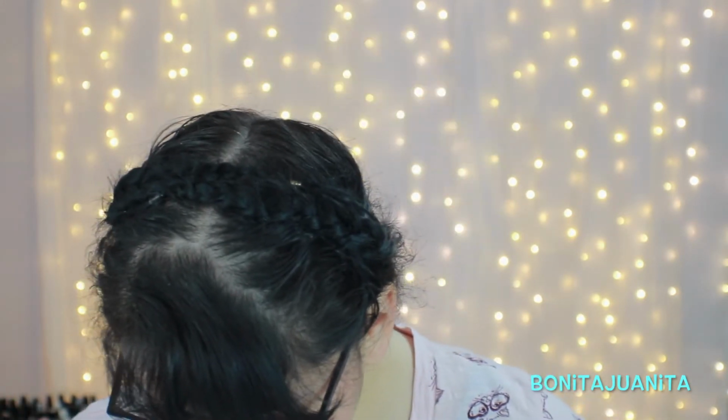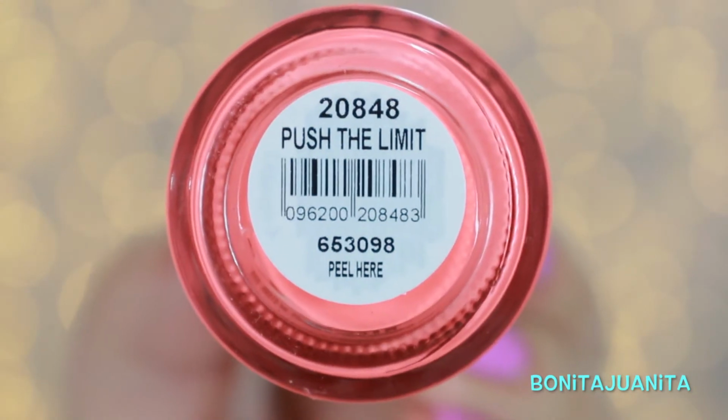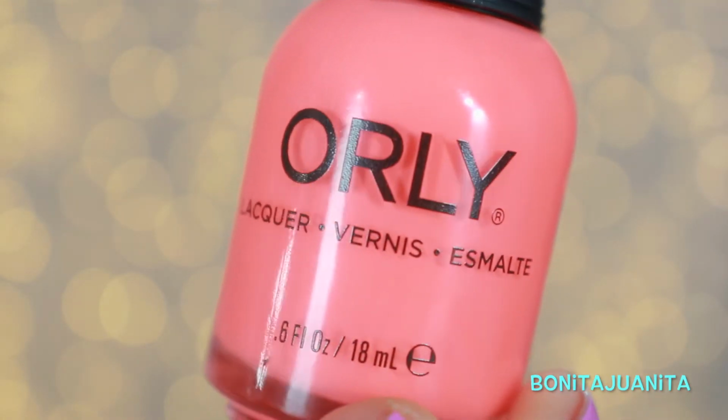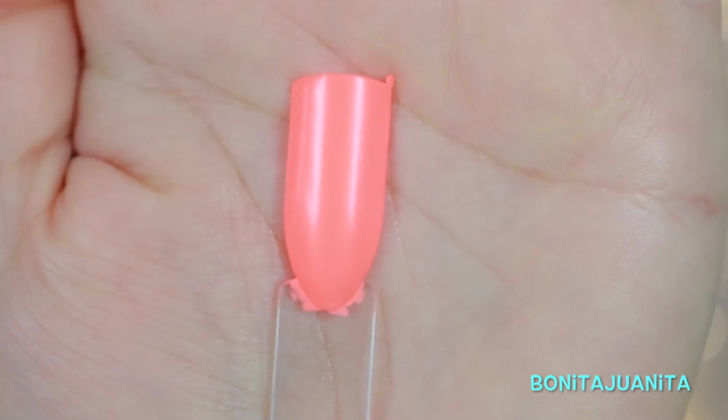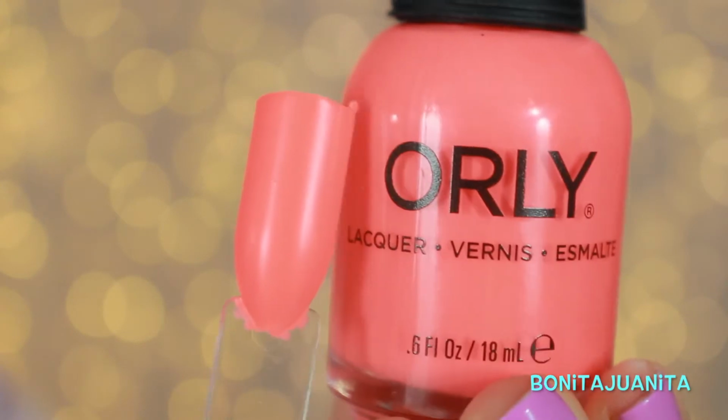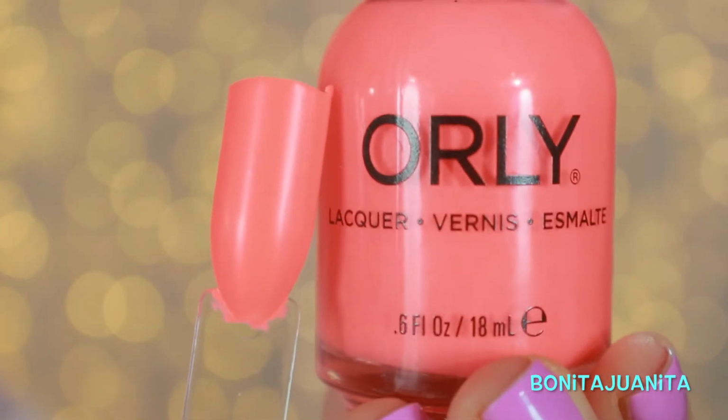The next one is called Push the Limit, and this one is a neon orange, but it's kind of a creamsicle orange. It's not a blaze orange and it's not a traffic cone orange. It's definitely more of a creamsicle glow stick kind of orange. So this is another fun one that is great for the summer, and I think it's gonna be fun to do some tribal nail art with. It will be really, really cute.